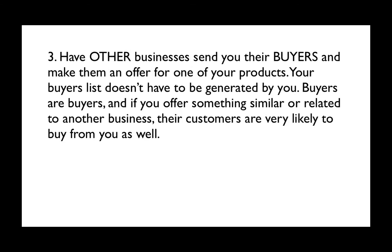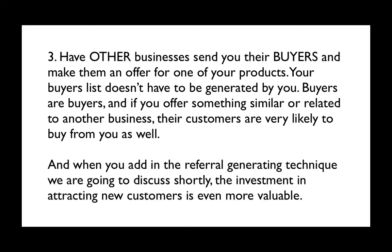The third way is to have other businesses send you their buyers and make them an offer for one of your products or services. Your buyers list doesn't have to be generated by you. Buyers are buyers, and if you offer something similar or related to another business, their customers are very likely to come and buy from you as well. And when you add in the referral generating technique we're going to discuss shortly, the investment you make in attracting new customers and converting them into buyers is even more valuable.